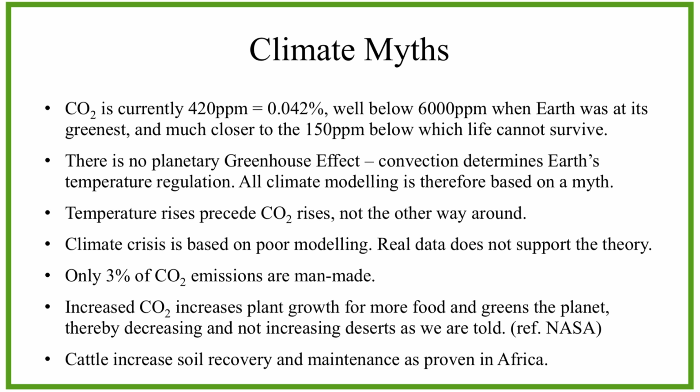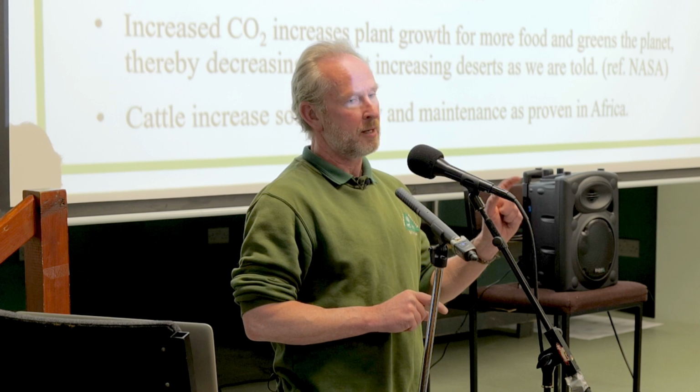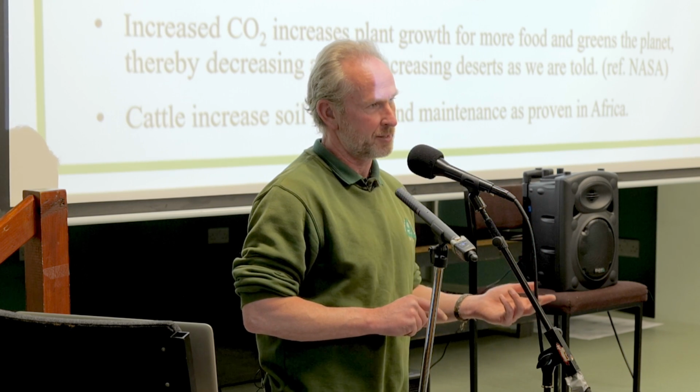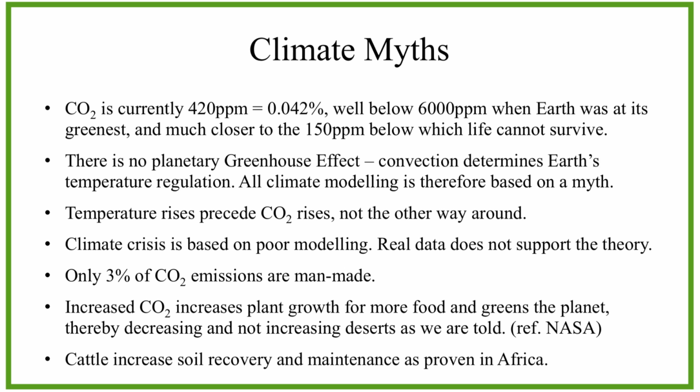So CO2 is only currently at 420 parts per million, which is 0.042%. Well below the 6,000 parts per million when Earth was at its greenest, and much closer to the 150 parts per million below which life cannot survive. And as I've seen recently, there's now question marks as to whether the 280 figure that they had just before the Industrial Revolution is even accurate itself. How convenient. There is no planetary greenhouse effect.